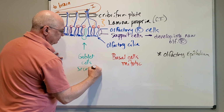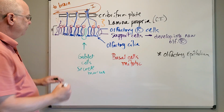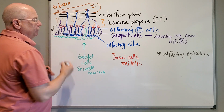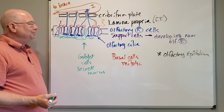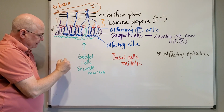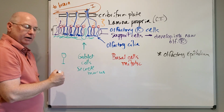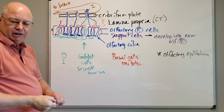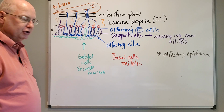They secrete a pigmented mucus. That mucus is going to have a number of functions, but it's going to coat the epithelium. And of course, as you're familiar, when the mucus dries, you develop boogers, you know? So these goblet cells are called goblets because if I flipped it upside down, they kind of look like a wine goblet. They're skinny on the bottom and thick on top, or narrow in one area and thicker in the others. They got the name goblet cells. They fill with mucus and then rupture and secrete that mucus.